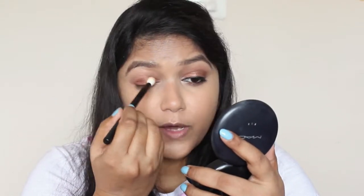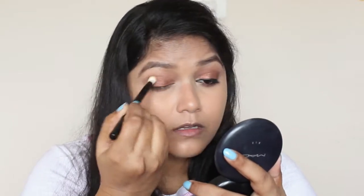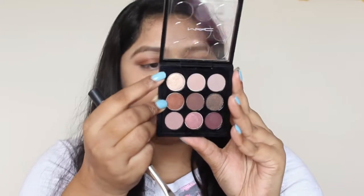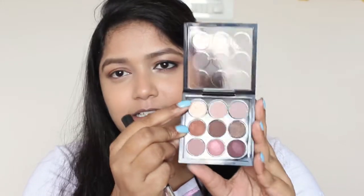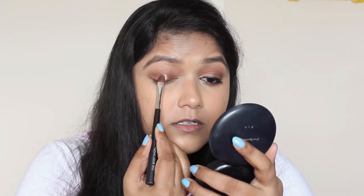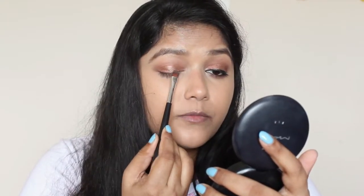I'm going back with the crease brush and I'm just blending these two eyeshadows. Now I'm going to take this rose gold eyeshadow. The shade name is Honey Lust, and I'm going to apply it just to the center of the eyelid. Just in the center. This one really catches the light beautifully.